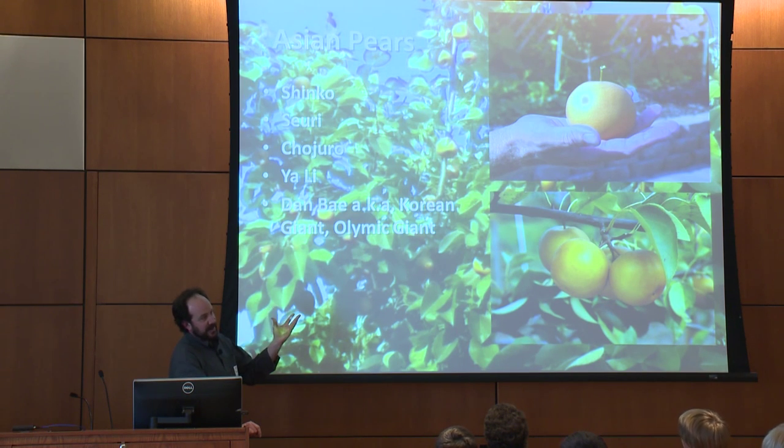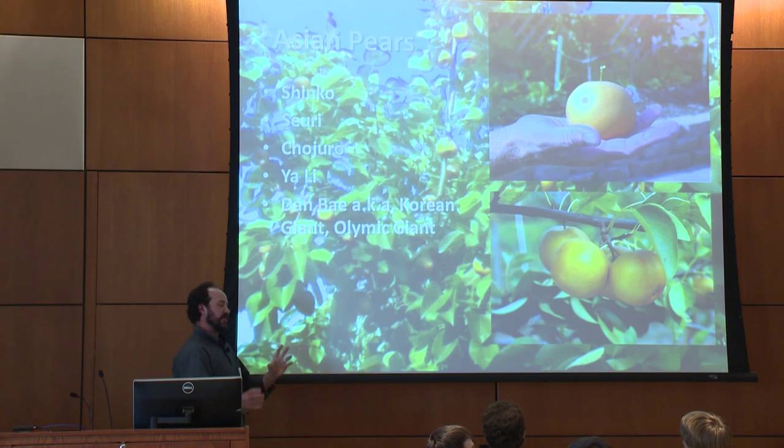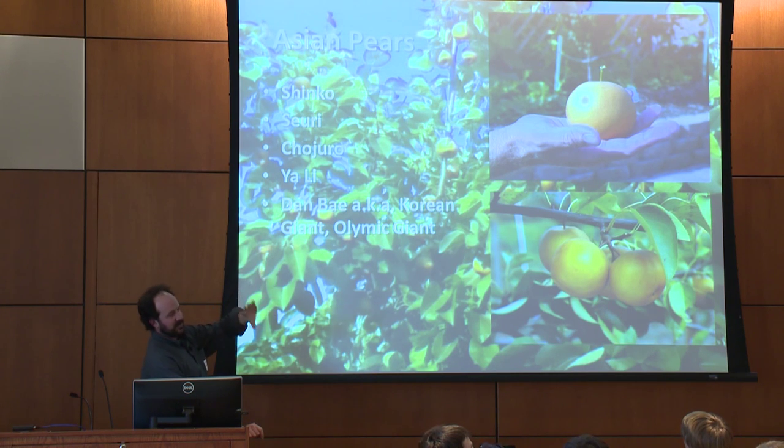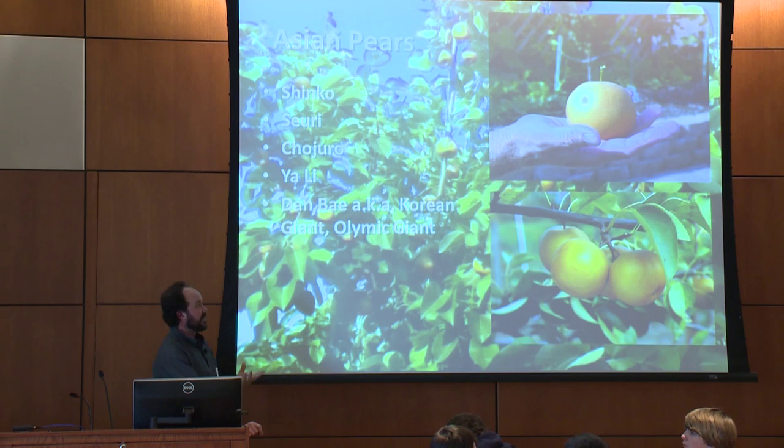The tree is a little bit different shape. It's still going to be columnar, but not nearly as pyramidal. And they put these fruits on that can be anywhere from sort of racquetball to, in some cases, baseball or a little larger size. Most of them exhibit this sort of russeted skin. They have a very, very crisp texture, nice sweetness. There are some that sort of have a caramel-like flavor when you bite into them.